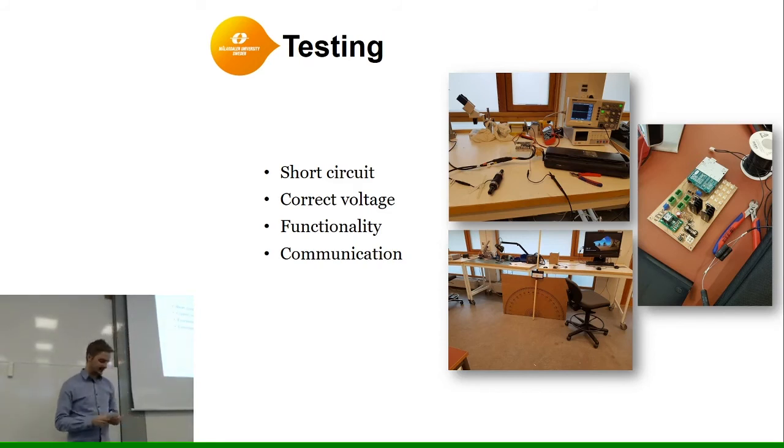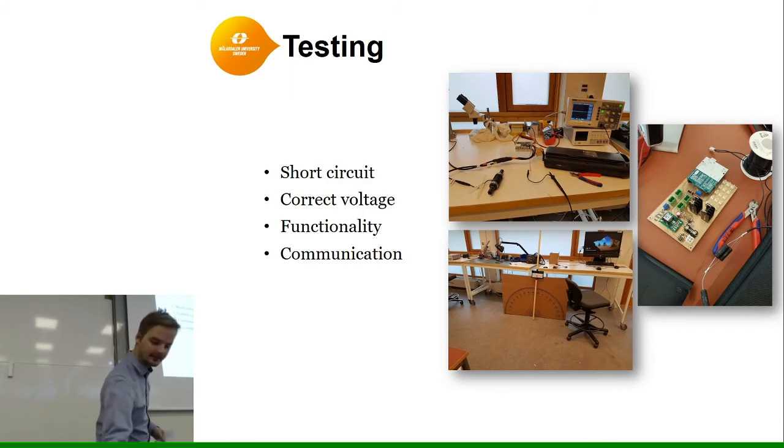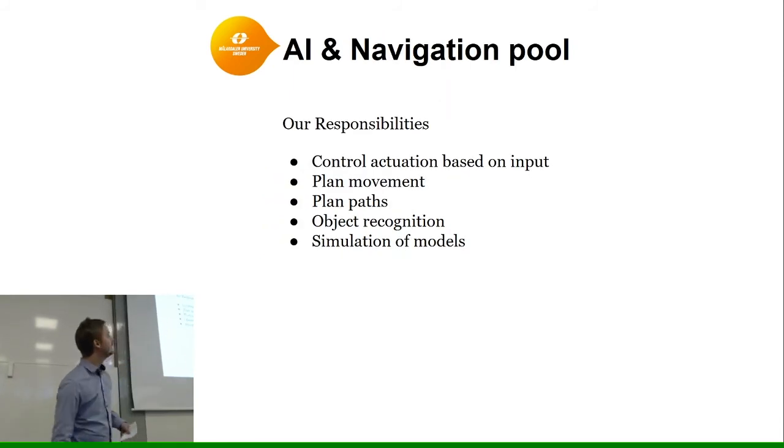Hello, my name is Niklas. I am the pool leader for the AI and navigation pool. And these are the things we do in our pool. We control activation based on input. We plan movement and paths. We do object recognition, and we simulate the models.